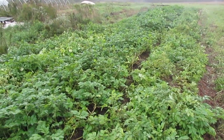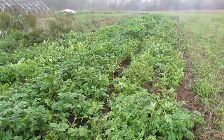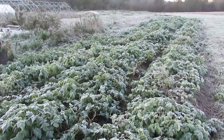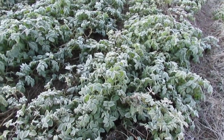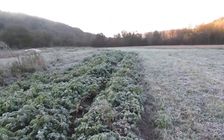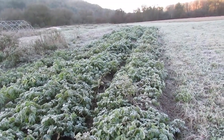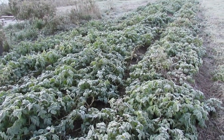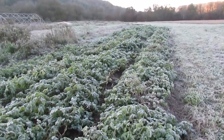So this is the main patch of potatoes. I'm standing in the northwest corner, and this is before the frost. And here is the main potato plot, and this should finish them off for the most part. Finally, you can see how leafy and green this thing is, even in the frost, and I need these vines dead to harden up the skin so I can finally start digging these potatoes.